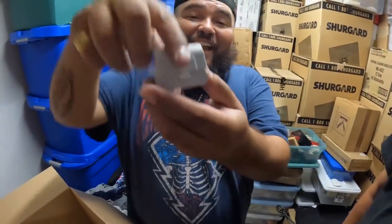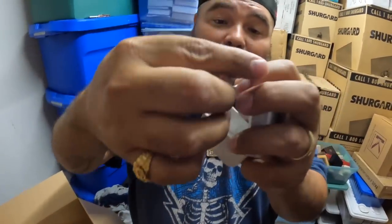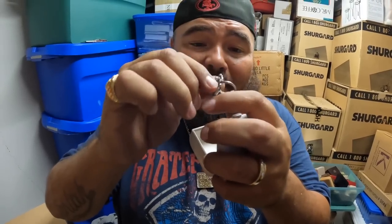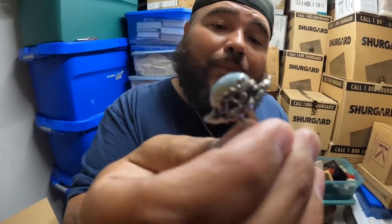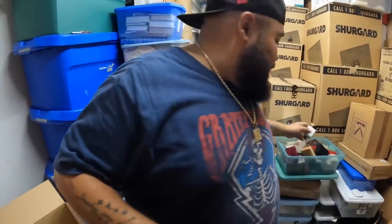This is nice. That is pretty. That is pretty, but too bad. Not real silver. It's like a brass or something. But that is beautiful. That is still beautiful. Still money. Take a look at that.